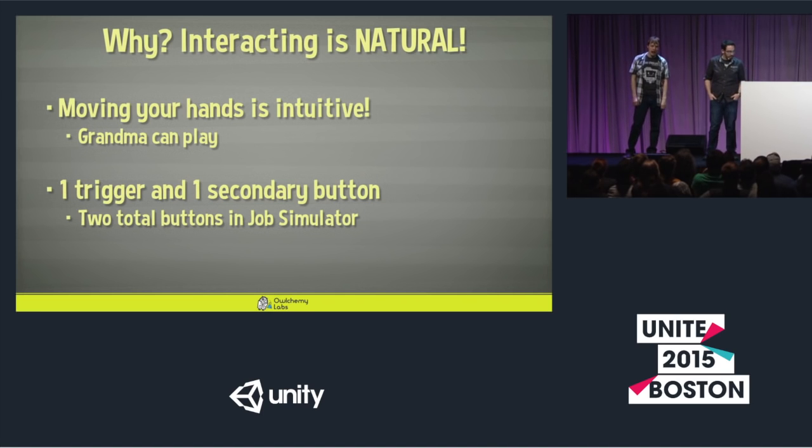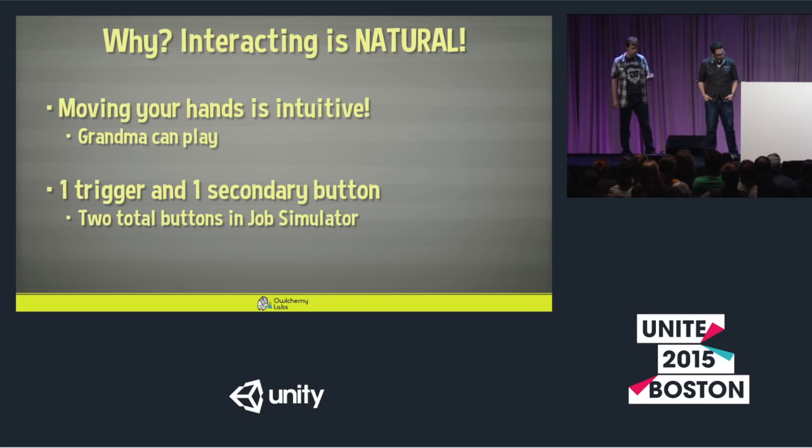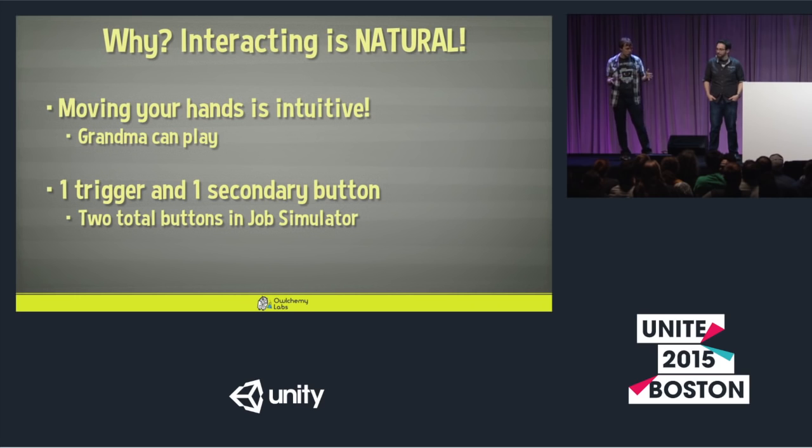Another thing is that the interaction is natural. So finally, we have this natural way of interacting with the world. As an example, when we started developing Job Simulator, one of the first demos we did is we gave it to my grandma to try. And I told her, grab the controllers, just click the triggers to grab, release to release. That's all there is to it. She jumped in and was able to just make soup.